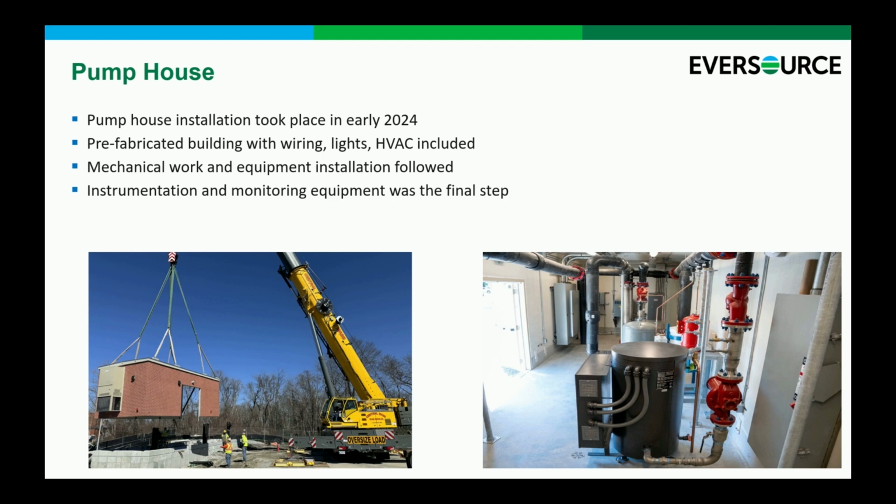That's a great thing from a utility standpoint, because I can turn around and talk to our folks that do instrumentation and monitoring work on our traditional systems, and if they can do all of the annual maintenance in this building in one day, that's vastly different to what they're used to working on with traditional gas assets, for example.